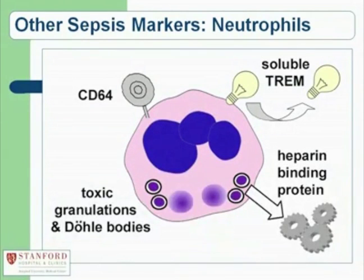I did want to also just talk about a couple of other types of sepsis markers, and this slide should be very familiar to anyone in the audience who's working in the hematology area. In fact, the hematology technologists have been able to identify people at risk of sepsis for many, many years by seeing these toxic granulations and Döhle bodies.